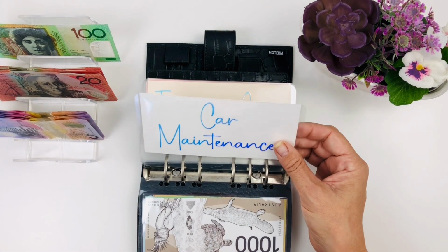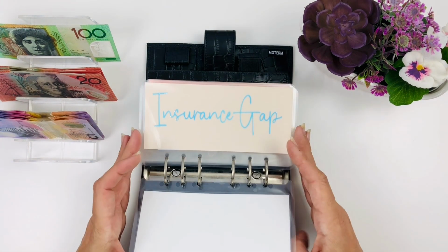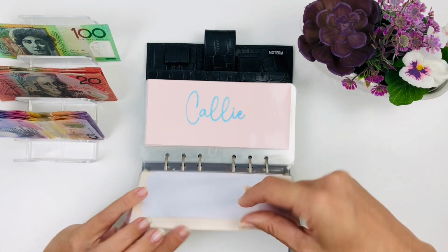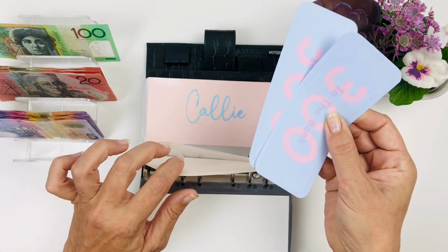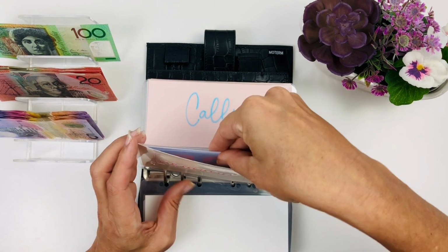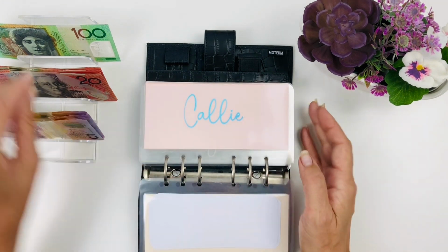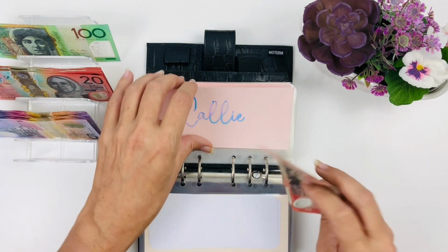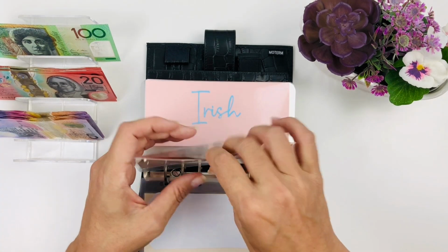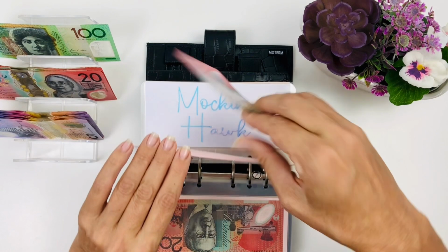Right now, not putting anything into the overall car maintenance account and not putting anything into the insurance gap. We currently have $600 sitting in our insurance gap. We're just aiming for having $1,000 there. But for the individual services for each of our cars, we give each one $20 every fortnight. That goes in there. So that is for my main driver, Irish.